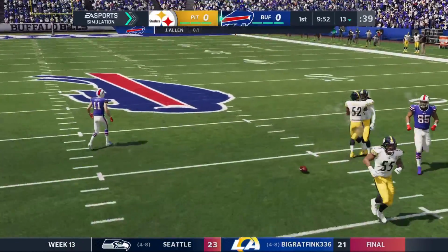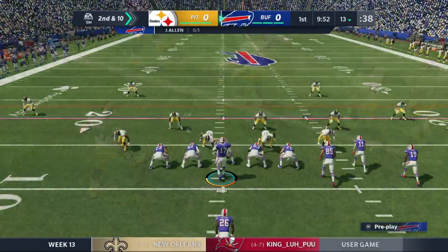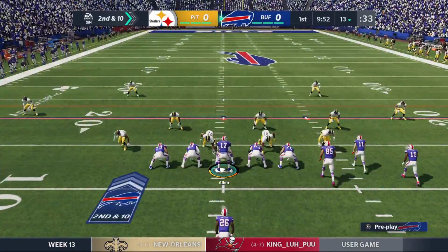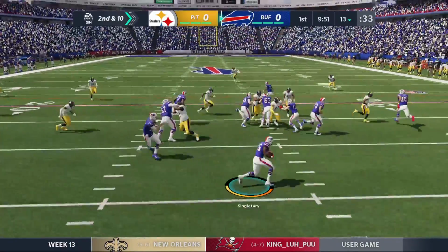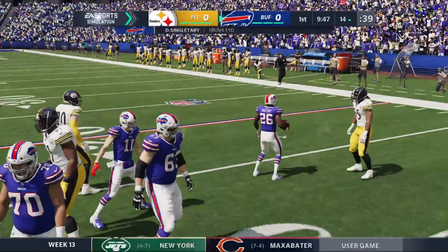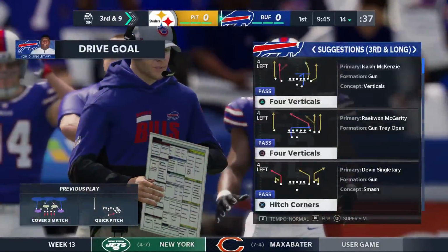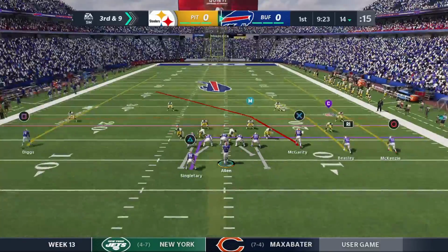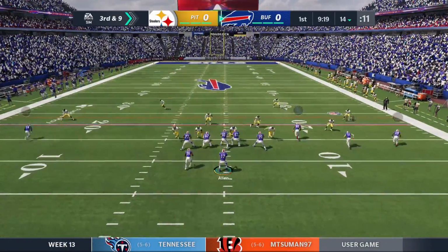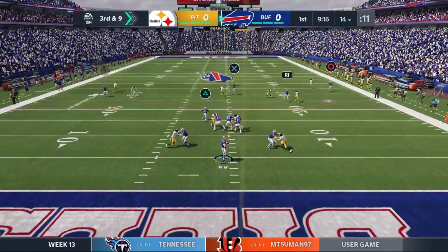And his first pass is incomplete. Cole Beasley, the intended target. That'll bring up second down. Brings up 2nd and 10. Devin Singletary with his first carry of the game. And he'll get this one up to about his 14. They do get a yard there, but only a yard. Leaves them with 3rd and 9 looming. A gain of 1. Brings up throwing is Allen on 3rd.